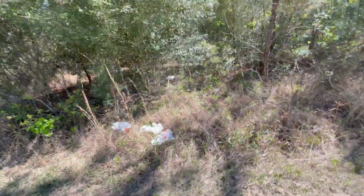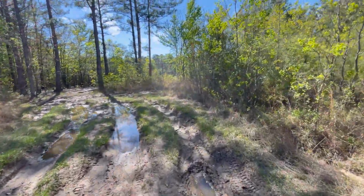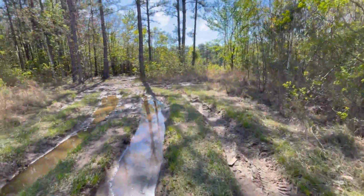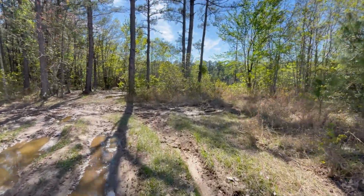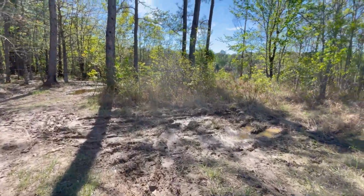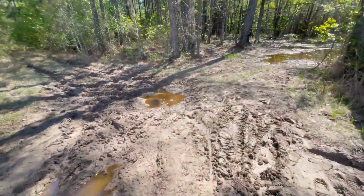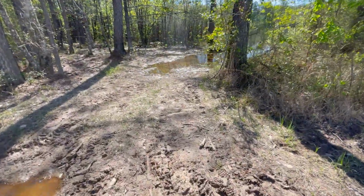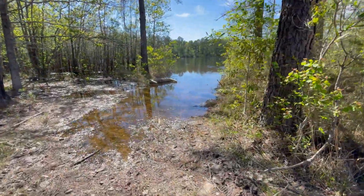A lot of trash all around this area. Oh yeah, this area is swampy. Swampy. I think I'll send Buzz back up and get an aerial view, because that's a big old pond. That's a big old body of water right there. Yeah, somebody's been back here on four-wheelers and whatnot. Probably launching boats right here.